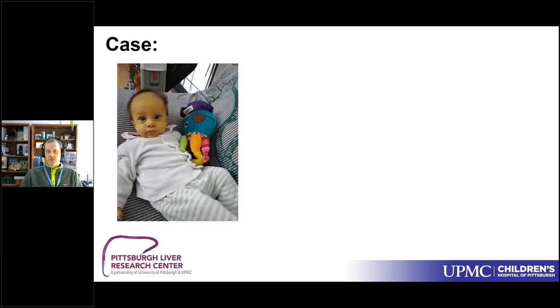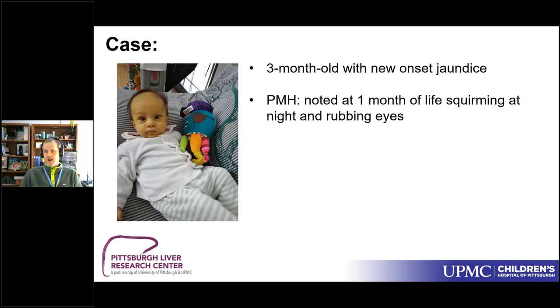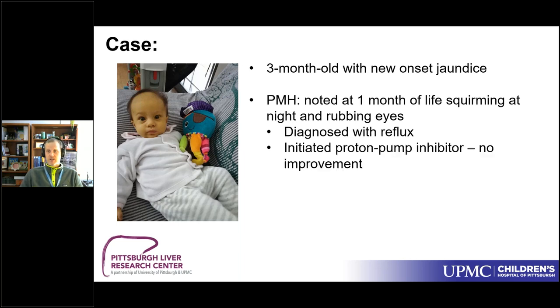So this was a child that presented to us. It was a 3-month-old with a chief complaint of new onset jaundice, or yellowing of the skin. From a past medical history standpoint, the family noted that at about 1 month of life, the child was squirming a bit at night, rubbing its eyes, but otherwise was developing and growing okay. Was taken to the PCP's office and diagnosed with reflux.